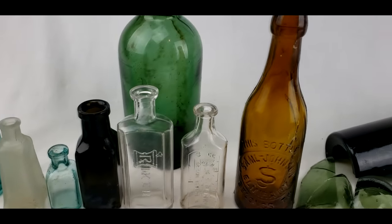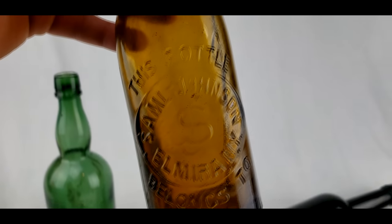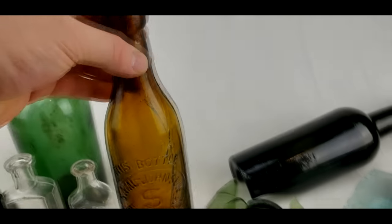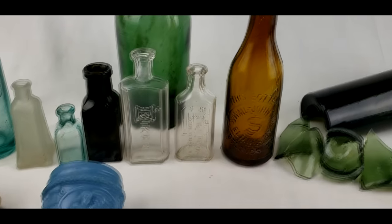And pit number two. Here's that absolute heartbreaker of a blob top. Man, I wish this thing was intact. It's not one I've seen before either. Out of Elmira, New York, and just a real nice color on it. It's more yellow than the camera's picking up. That's unfortunate that it had a crack in it.